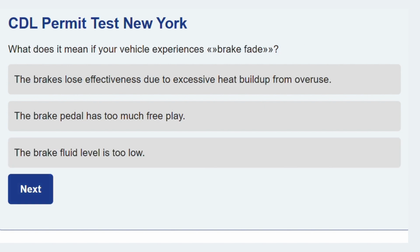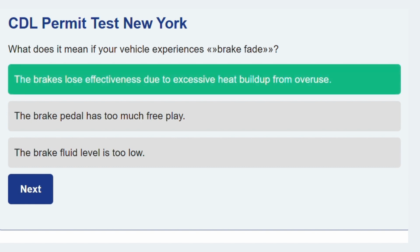All right, let's see. What does it mean if your vehicle experiences brake fade? The brakes lose effectiveness due to excessive heat buildup from overuse. This reduces your stopping power and can be very dangerous, especially on downgrades.